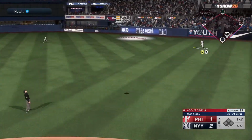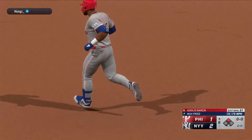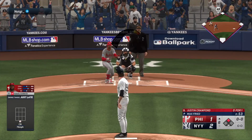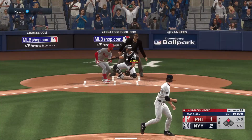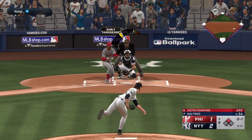Out towards right center. That's well struck. Judge getting an angle on it. High bounce, takes it over the fence. That's an automatic double. Runner in scoring position, no outs. Justin Crawford now at the plate. Bunting, but that's a foul ball. The Phils with the tying run at second here on opening day.